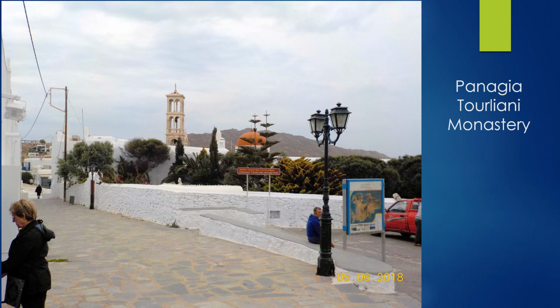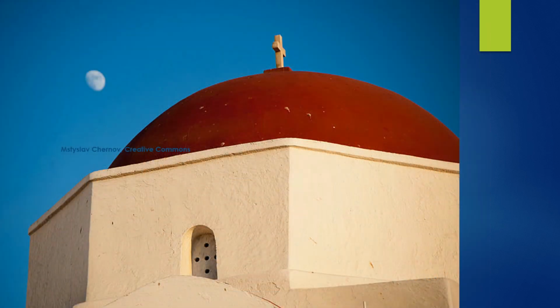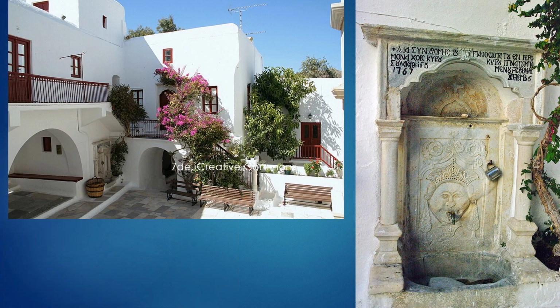This monastery dates from 1542, although it was significantly rebuilt and remodeled in the 1760s, as you can see from the carving on the lintel above this door. It features a blend of local architecture with some Byzantine elements, including a large dome. The front facade and the bell tower appear to be marble or perhaps highly polished limestone, but most of the exterior is whitewashed stucco. There's a marble fountain in the monastery's front yard.